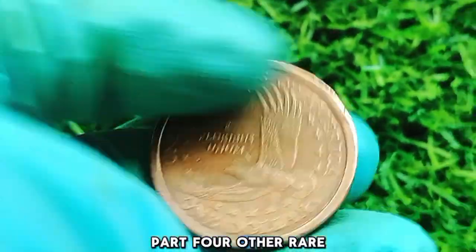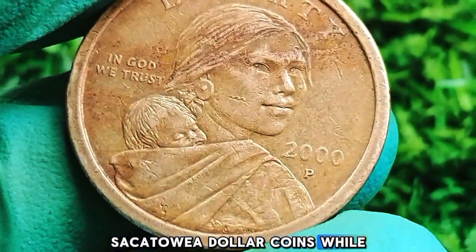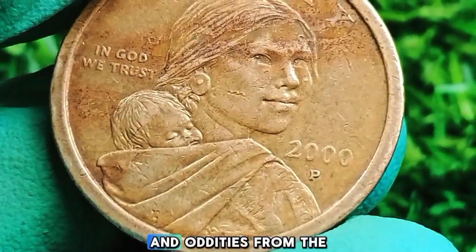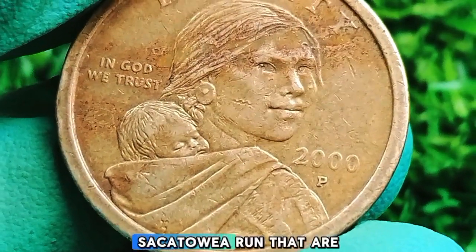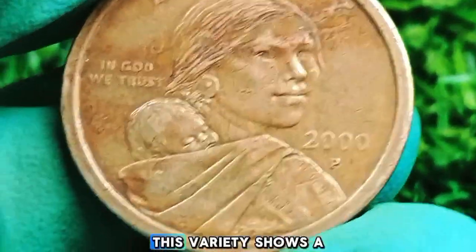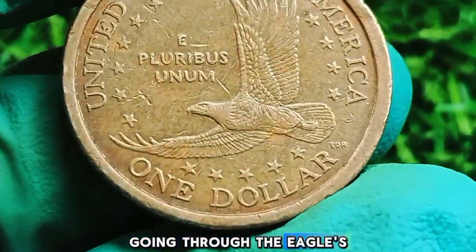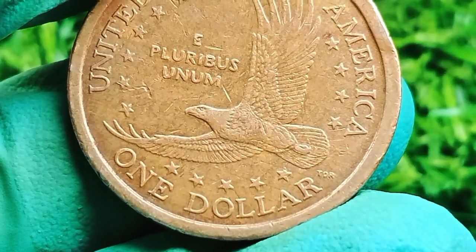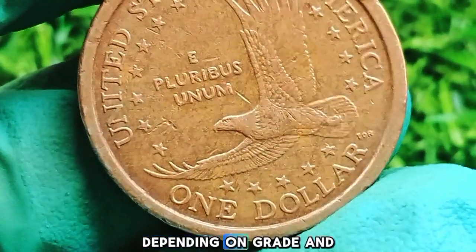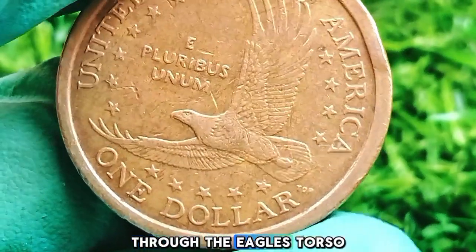Part 4, Other Rare and Valuable 2000 P Sacagawea Dollar Coins. While the mule error is the superstar, there are several other valuable varieties and oddities from the 2000 P Sacagawea run that are worth big money. 1. 2000 P Wounded Eagle. This variety shows a die gouge that appears like a wound or spear going through the eagle's body on the reverse. Value, $250 to $2,000 plus depending on grade and clarity of the error. Look for a clean slash or raised line through the eagle's torso.